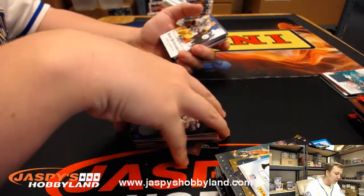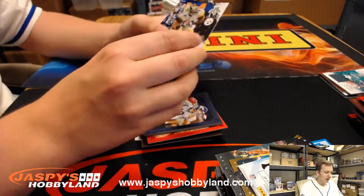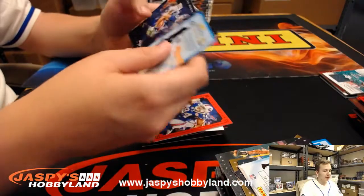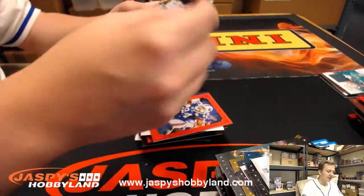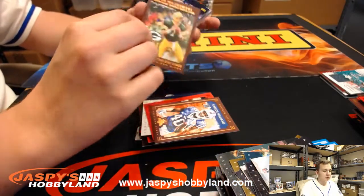No, the Rod Woodson green isn't numbered. I don't think any of the frames are numbered. James Harrison. It is short print, though. I think they may specify in the checklist. I can give it a look after. Carlos Williams.